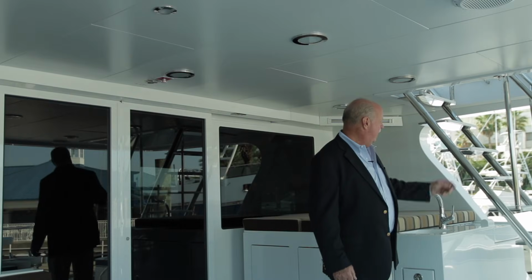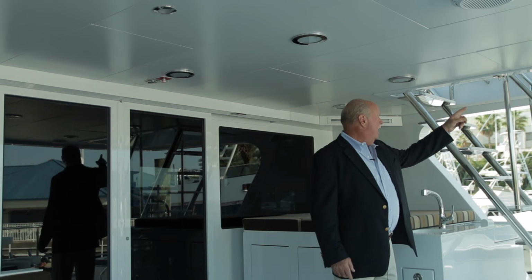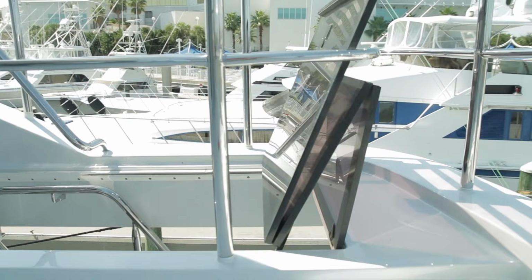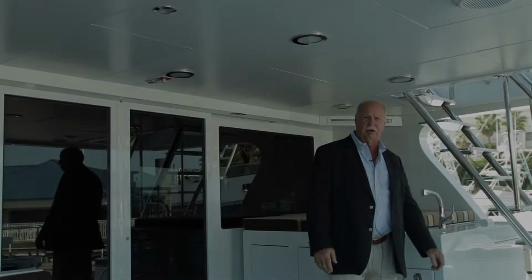You have your stainless and Delrin stairs up to the aft bridge deck. And this opening does have a full hard cover that slides shut. So if it's raining, this deck stays very dry.